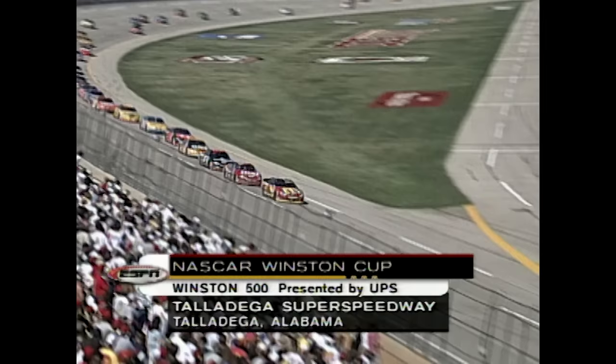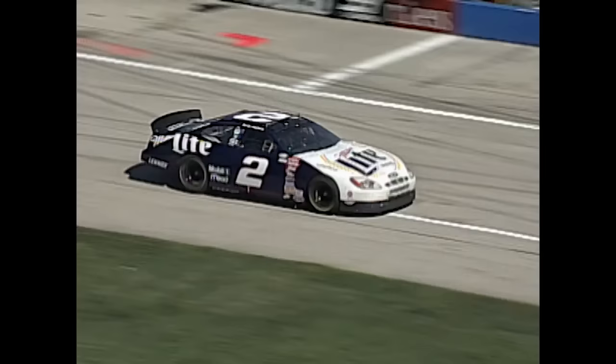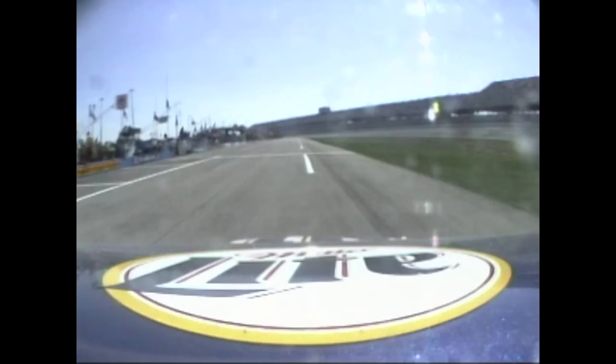Back at Talladega, Alabama, Talladega Superspeedway. 45-year-old Bill Elliott leading the way. And pit stops are beginning. Here comes Rusty Wallace down pit road toward Robin Pemberton and company.